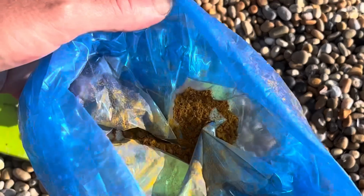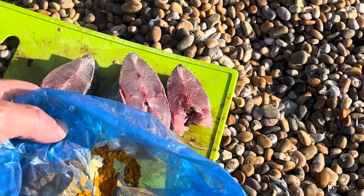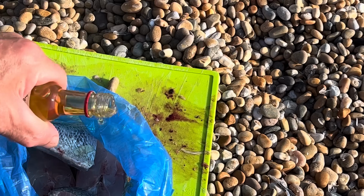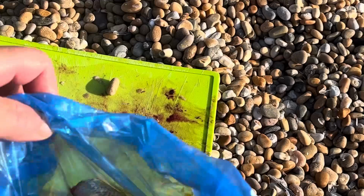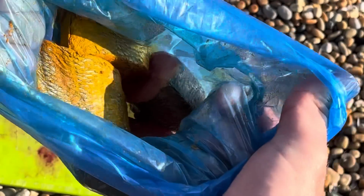So I'm going to take a bag which has got a little bit of turmeric in it. I'm just going to add a little bit of garlic and ginger paste. Add the fish. A little bit of olive oil. And a bit of salt. I'm just going to give it a really good zhuzh up in the bag. You can see all the fish is already nicely coated. We're just going to leave that to marinate now for a while.